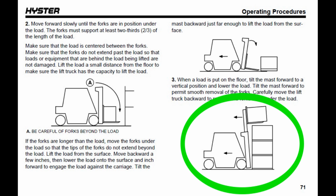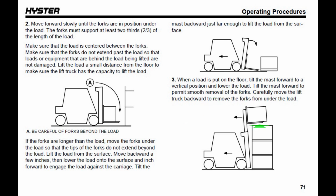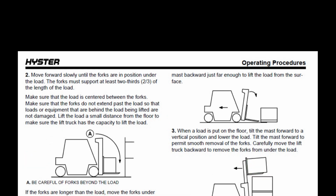Right here. Ladies and gentlemen, you need to pay attention right here. This is the number one way I've seen people drop loads. The first thing you do when you pick up, you come up a tiny bit and then you angle back. The first thing you do is you do that angle back. We don't just come straight up with the load. You angle back, taking it into the cradle. Angle back. Come up, angle back, and then do whatever else you need to do.